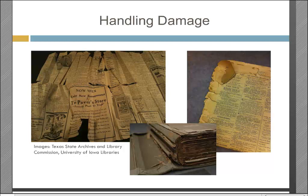And this starts with how staff handle them and extends to teaching visitors and researchers the best way to handle them. When things become so fragile that handling them becomes destructive, that might mean making the decision to not allow an item to be handled. Ideally, though, you do want to consider digitization options before items are so damaged that they can't be handled.